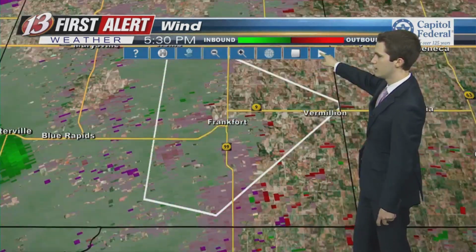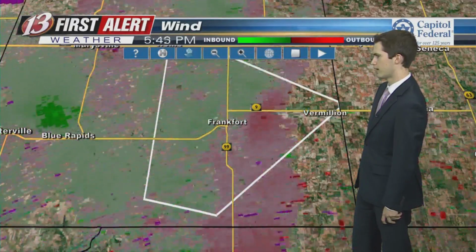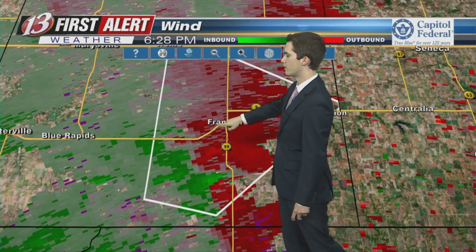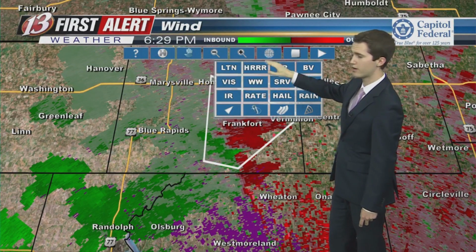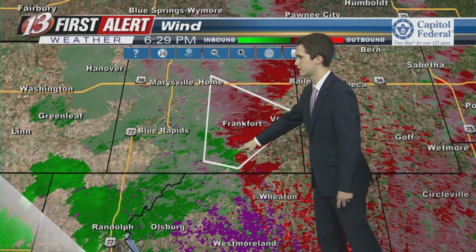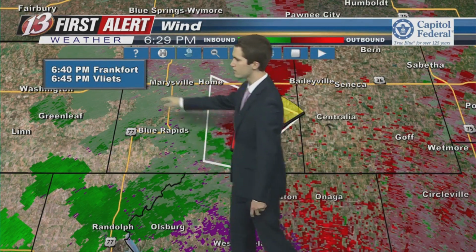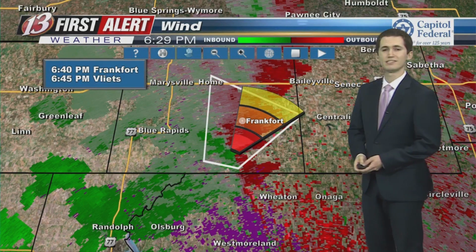So we can see how things have changed here over the past 1 hour, kind of get an idea of how this storm is moving. Looks like in a northeasterly direction. So with that in mind, I'm going to go ahead and back things out and put a quick storm track on if this were to produce a tornado, because again, I don't think there's anything on the ground right now, but if it's going to produce a tornado, it's going to be there to the south of Frankfort, moving off to the northeast at around 25 to 30 miles per hour. So if this holds together, a time of arrival in Frankfort at around 6:40.